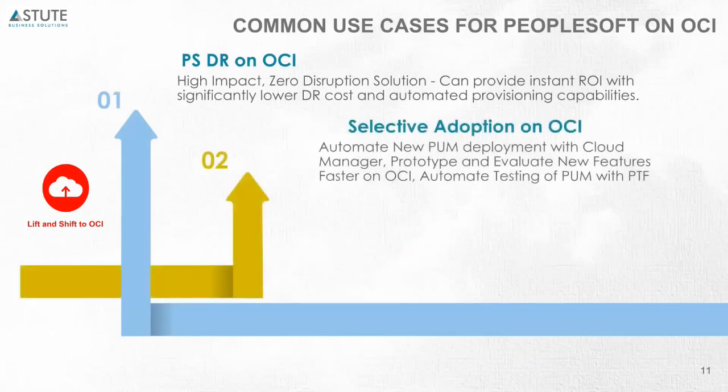Second thing, selective adoption. So selective adoption to many customers means many different things. For some of you, it is applying PUM updates. For some of you, it is PUM updates and patches and fixes. For many of you, it's that and also deploying new features. But regardless, you need access to the latest PeopleTools capabilities, the latest PUM images, the ability to spin up multiple dev test instances to try out some features, to prototype new solutions. And cloud gives you the ability to do that faster, cheaper, and better than any other competitive solution, whether you compare it with on-prem or hosting or OCI versus other cloud providers.